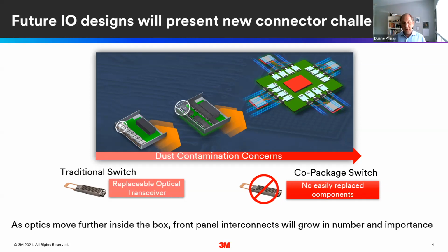Once in service, data center operators will want to avoid powering down a switch to repair a single lane or multiple lanes of traffic. Again, further putting the emphasis and importance on having a very reliable connector on the front panel of that switch.